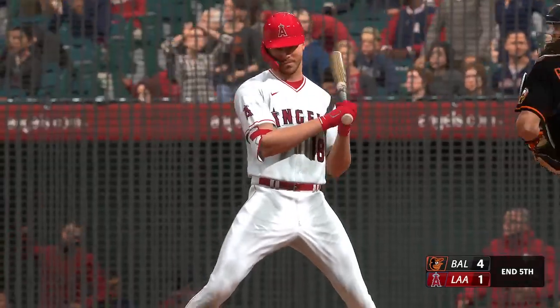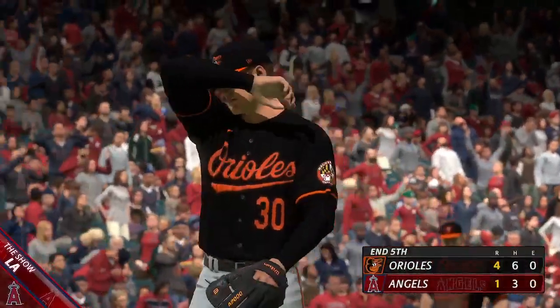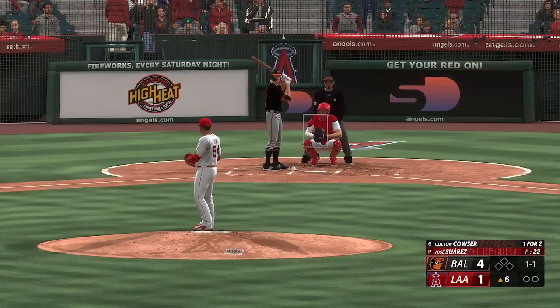Got him looking. Down on strikes, and he knew it. Angels strand one, and this is still a 4-1 ball game back in Anaheim. All right, we go to the top half of inning number 6.